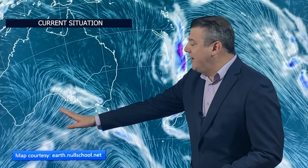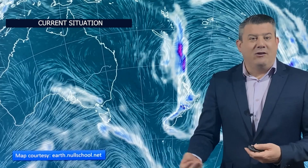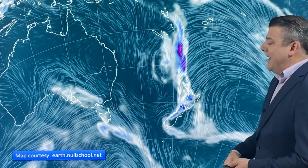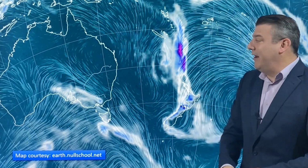And you can also see that cold front coming into Australia. The white just indicates light rain or patchy stuff coming through as it moves through there for you. And dry everywhere else in Australia at the moment.